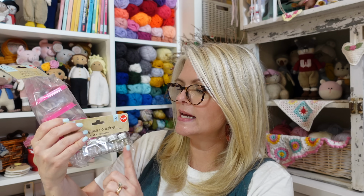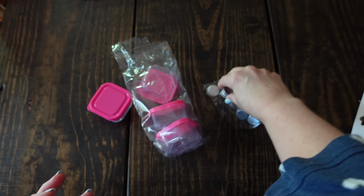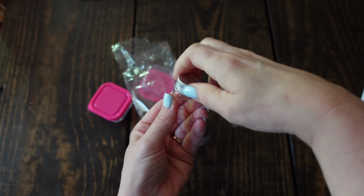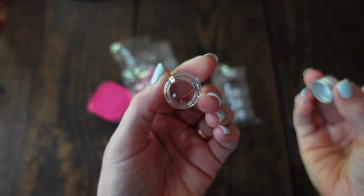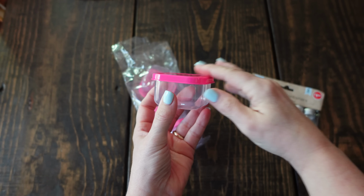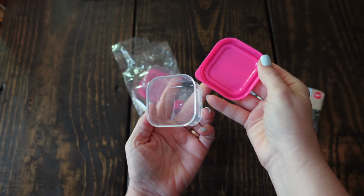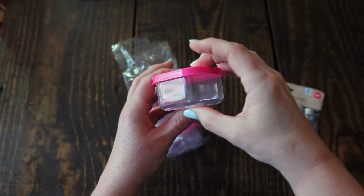I also got 2 different types of small containers. These are glass and then these are just plastic, but I love these teeny tiny ones because I can use these for safety eyes. Also, I have teeny tiny little buttons that I like to use for my amigurumi toys, but I also like having small little containers like this that are plastic, and I can use them for embroidery floss, any of my little notions. You can use these for so many different things, and I think they're really cute with that little pink top.